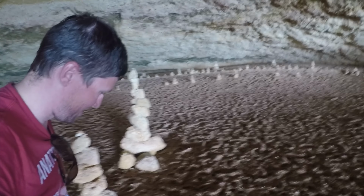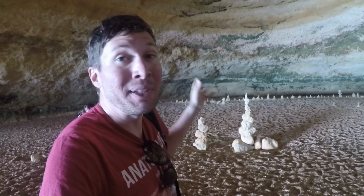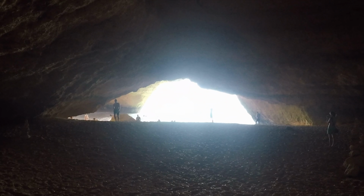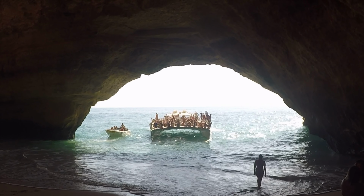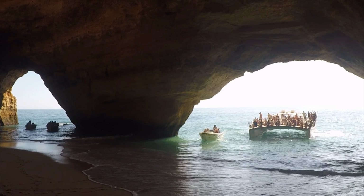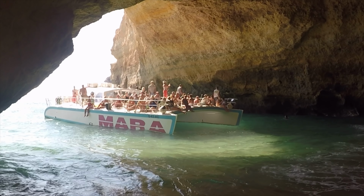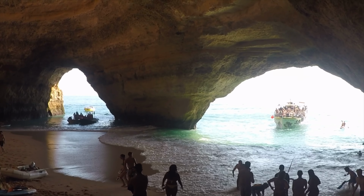Yes, the bottom's made of shells. The sandstone of the cave, it's really sound deadening. The ambient noise is so weird in this room. Oh yeah.